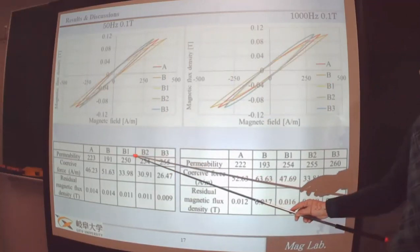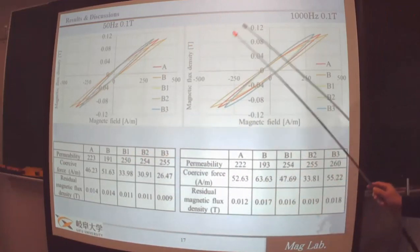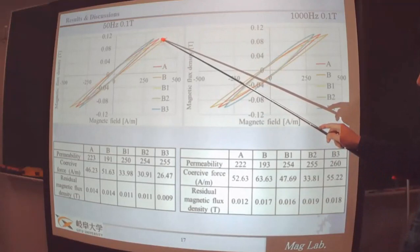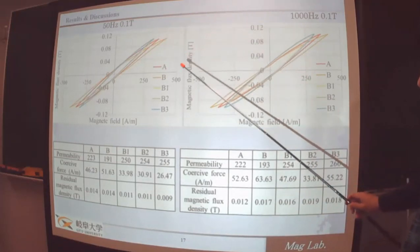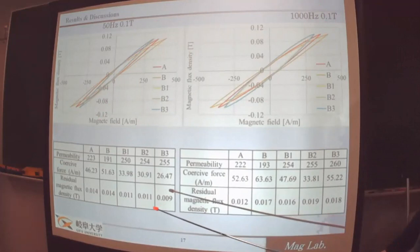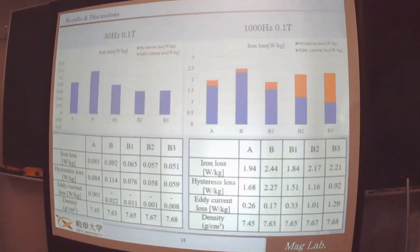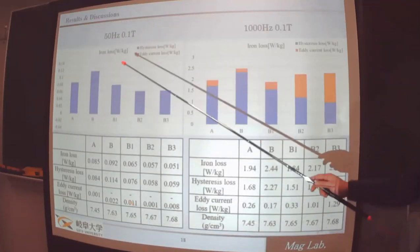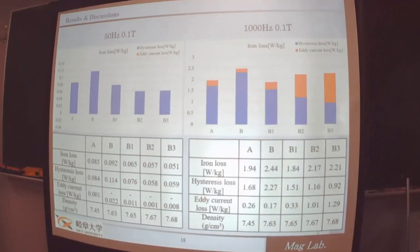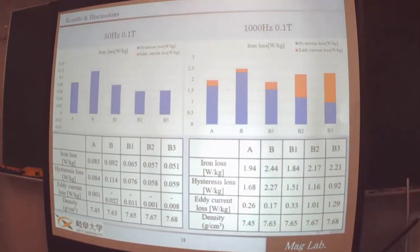And this is at different annealing temperatures: 500, 600, 750 degrees Celsius. As you can see here, that one is the traditional coating iron core, and this is the pressed one. Three of the different ones are better compared with A, the traditional. And also the iron loss, as you can see here at 50 Hz, B1, B2, B3 is very good. The iron loss is very low compared with the traditional coating core.